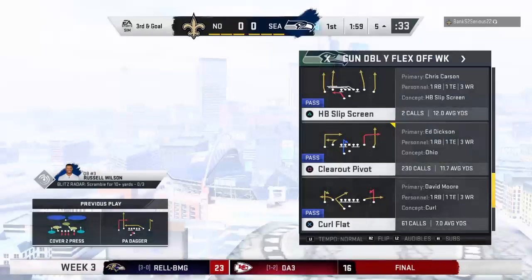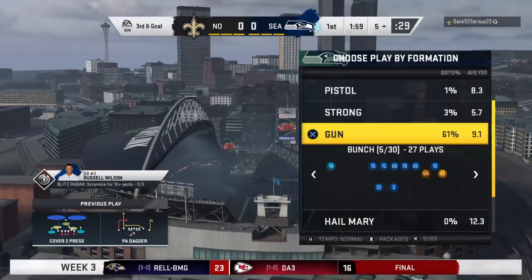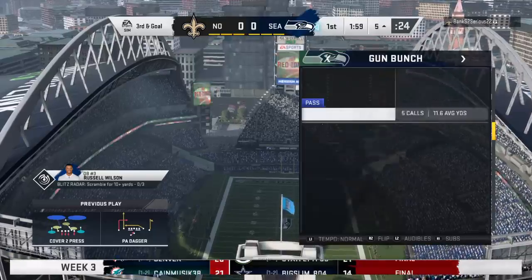Now we got third and goal coming up, and couldn't you imagine being in that huddle, partner? You know they're looking at each other saying, we can't come away with just 3 points after this drive. Yeah, they've covered a lot of ground. They want more than that 3.